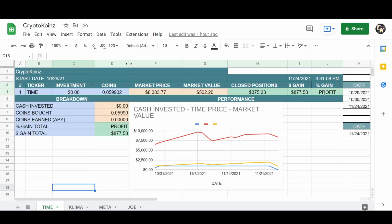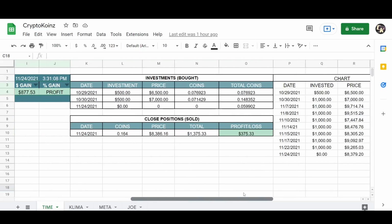And now, if you look at the percentage here, it just says profit, because you would get an error if I didn't put this profit here, because if you subtract this number from this number, you're gonna get an error. So now, since my investment is free, it's just on the percentage gain, it's gonna just say profit, because this is all profit. So let's scroll to the right here and see what I'm doing.